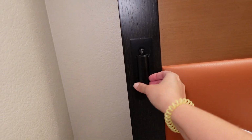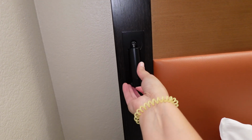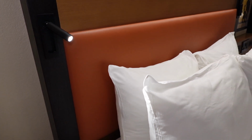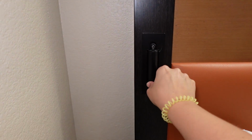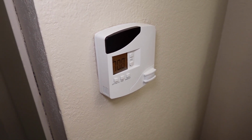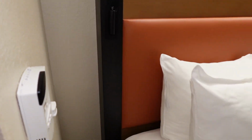Actually, what is this? Is this a little reading lamp? Whoa! I was not ready for that. Yep, it's a little reading light. So you can turn that light, and oh, I hope you can see this because I can't see anything now. Very bright, that light. Over here, we do have our panel so that we can adjust the temperature.